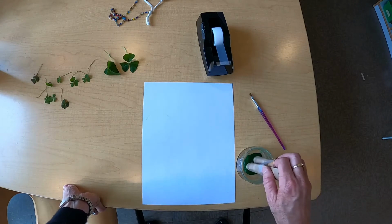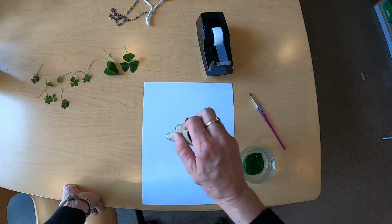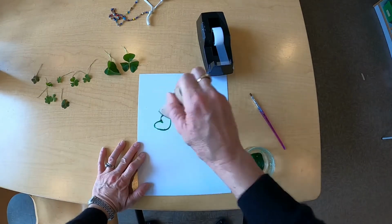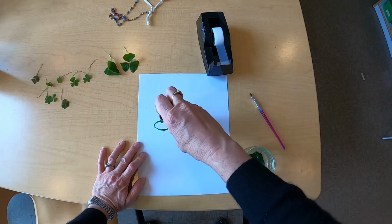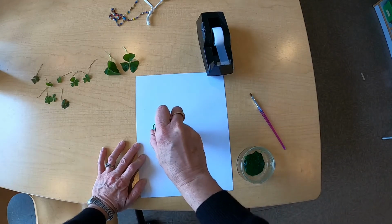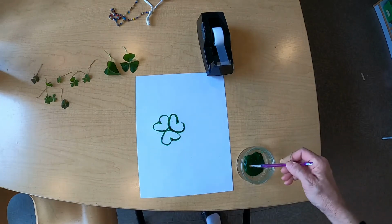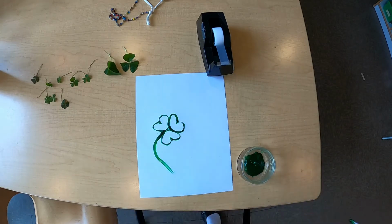So here's what you do. You dip it in your paint, make sure it covers all the sides, like that. And then you make 3 of them. 1. I'm going to give it a little more paint with each one. 2. And then how many more? Just 1 more to make 3. And then, if I want to add a little stem, take my paintbrush and I can just whoop. There it is.